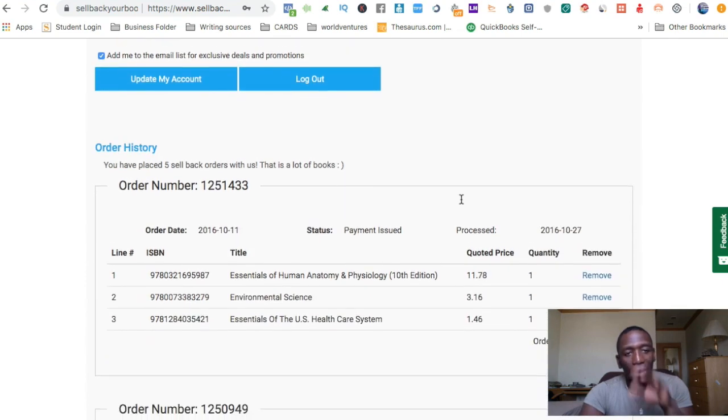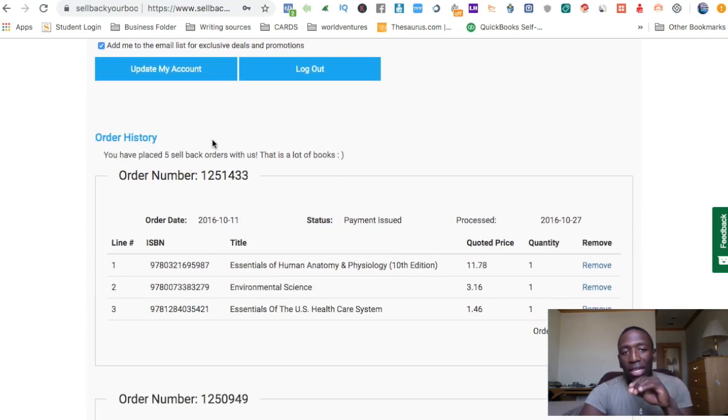All right, so now let's take a look. You see where it says order history? These are the books back in 2016 that I sent to sellbackyourbook.com, and look what they paid me, $16.40. Now you're probably like, oh, that's not a lot of money, right? But at least that shows me this site worked. So I can definitely vouch for this site actually paying out. They paid me in PayPal, so I received that in PayPal right there. As you can see, payment issued.